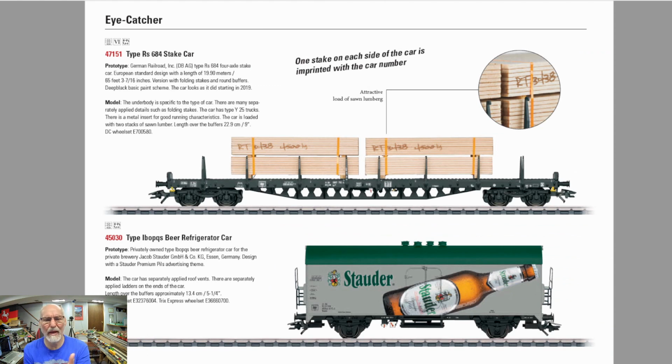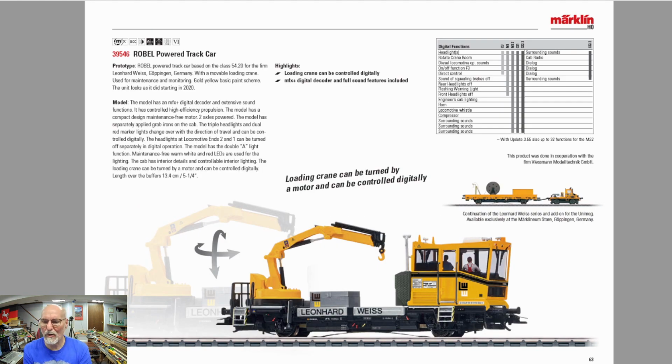And then just a couple of little eye catchers. You got a flatbed with lumber, and then you got a beer car, Stauder. I have never heard of Stauder, so I would like to try a Stauder. Anyhow, you got this powered track car, track maintenance and such. Wiesmann works with Märklin to do some of the electronics and the crane operation and so forth. But you can control this, so that's kind of cool. The crane operates in many different directions.